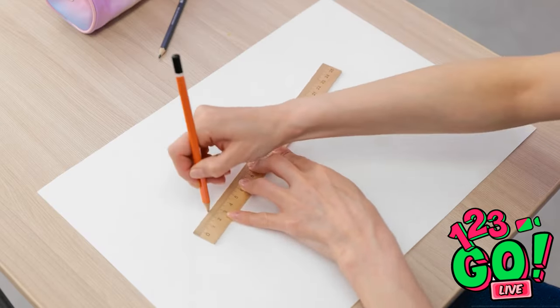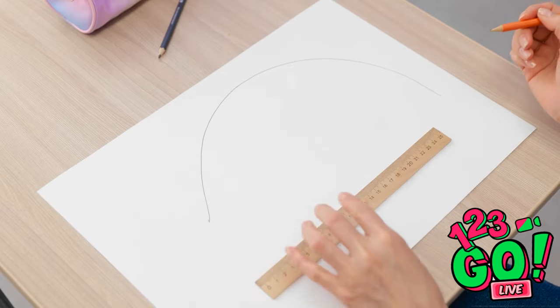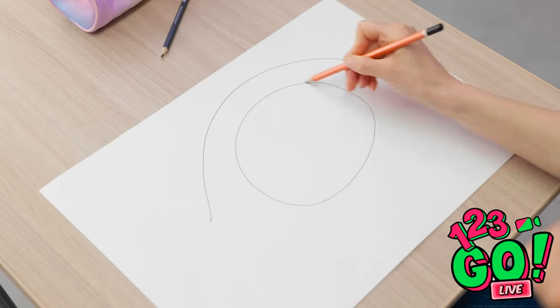Maybe I can just trace with it. Oh, nope. That didn't work at all. Maybe I can just do it without the ruler at all. This isn't working. Come on, ruler. I need your help. Huh. I think I know what to do.